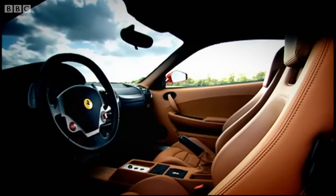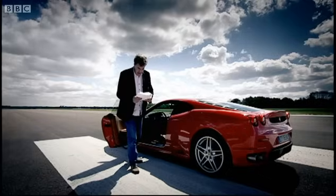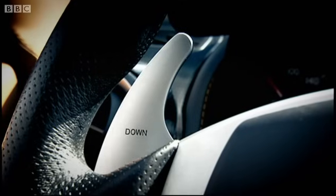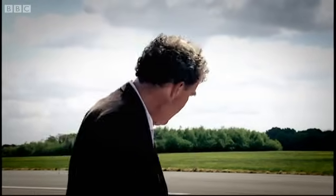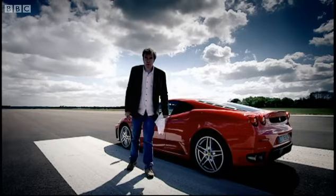Sports seats, which are exactly the same as these seats but less comfortable, they are £3,175. Flappy paddle gearbox, really pricey, I'm afraid, £6,000. Although because you don't need a clutch pedal, you could raise that money by selling one of your legs. And then there's the carbon ceramic brakes, £10,000.